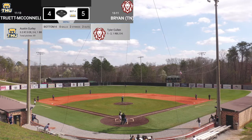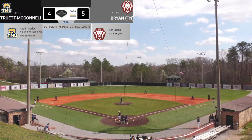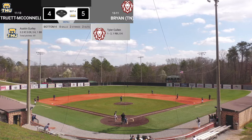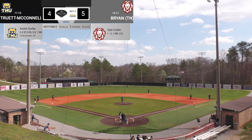Lions got a little momentum here with a two-run blast by Bradley Prince. And there's a pitch, and TC with another foul ball. Oh, off the light pole. If he catches it, he's still safe. Although, banana ball rules, technically by rules, Savannah Bananas, he is out, but not here at Bryan College in NAIA baseball.